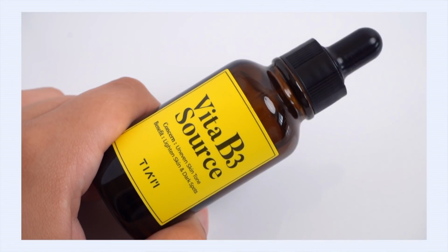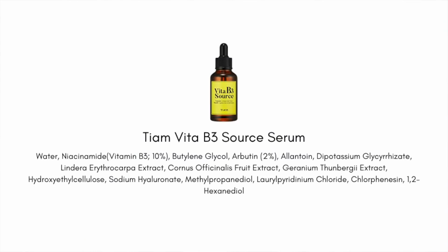You might also consider the TM Vita B3 Source Serum. Now this is a little bit more focused on niacinamide because it contains 10% of niacinamide, but it's being boosted by 2% of Arbutin.